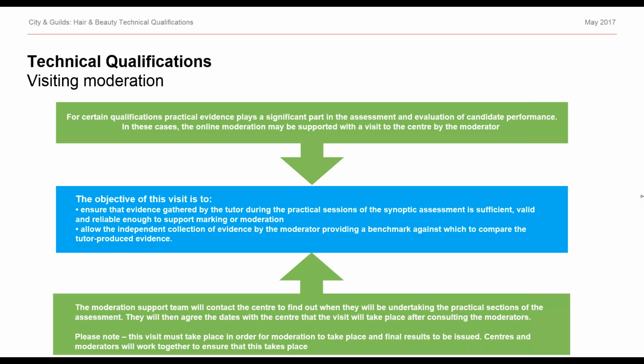So at the beginning of that window, our moderation team will contact you, and you will then tell them when you are ready to start to do your end synoptic assessments with your learners. We will then send a moderator in, depending on your timescales and when is best for your learner.